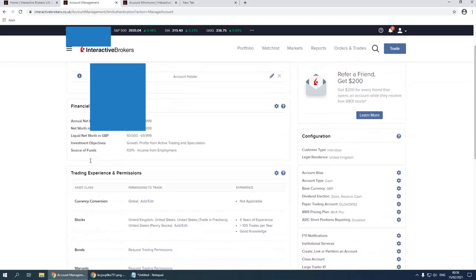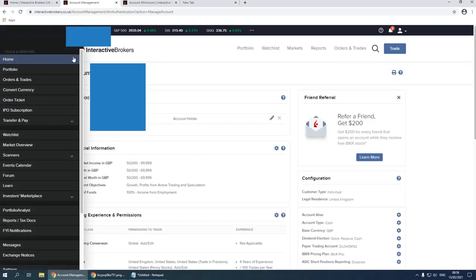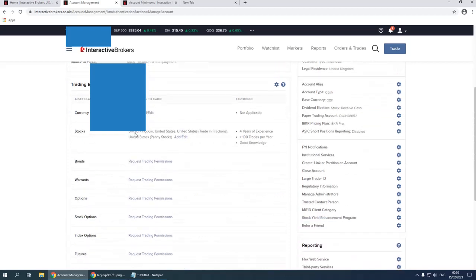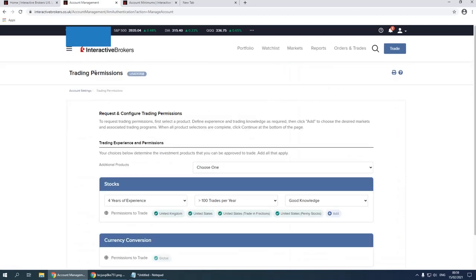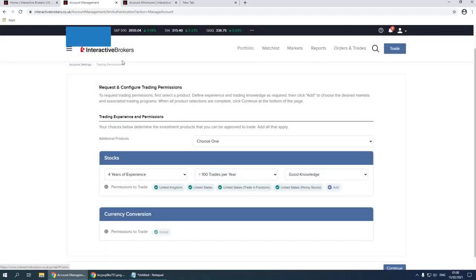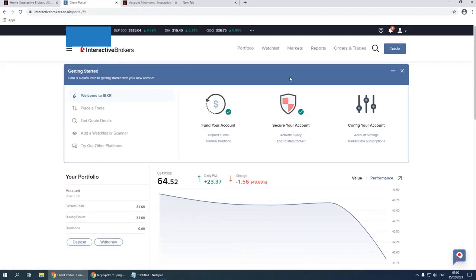The reason for that is because after you've made your account, to actually trade penny stocks you're going to have to go through the menu to user account settings, then trading experiences and permissions, and in the permissions you're going to have to add United States penny stocks as an additional thing. It won't come with your account for free. Once you've got that though, at that point you can actually trade stocks.